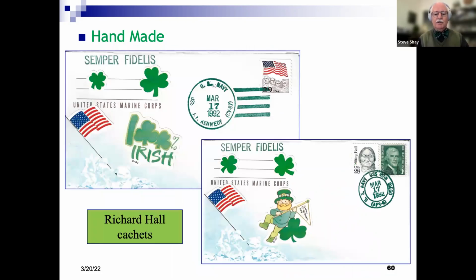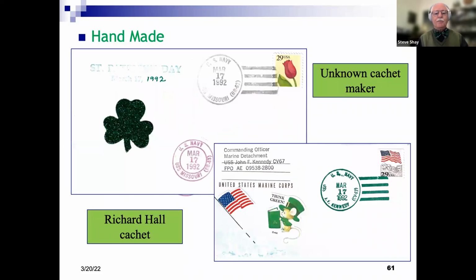Richard Hall, he's a current USCS member, and he's prepared some St. Patrick's Day covers. These are from 1992 from different ships, and he used a little rubber stamp and some stickers to make attractive cachets. The bottom one is another Richard Hall design, again 1992.